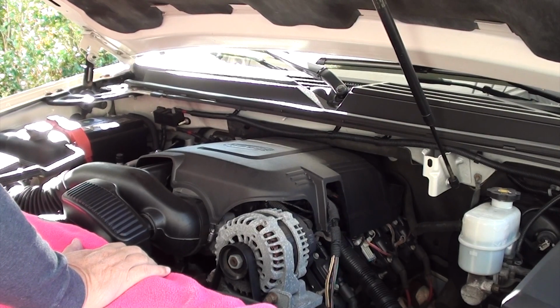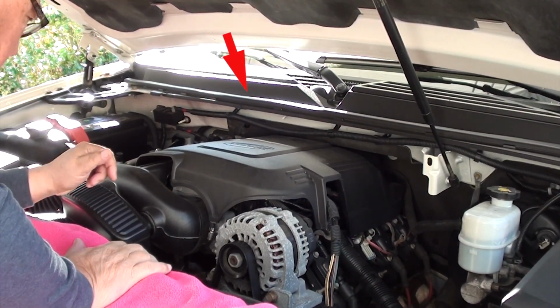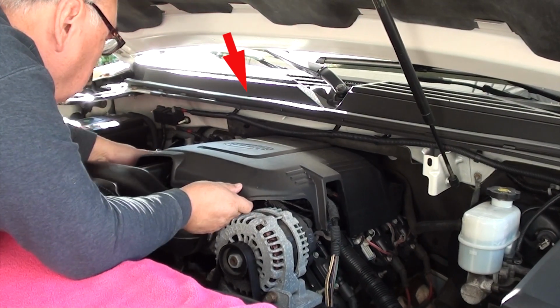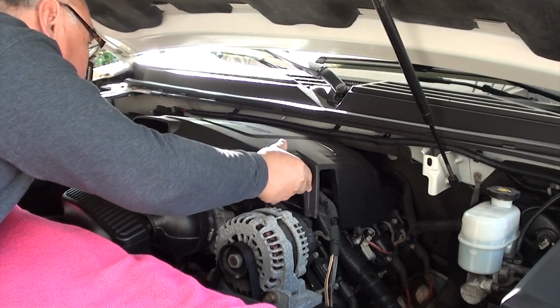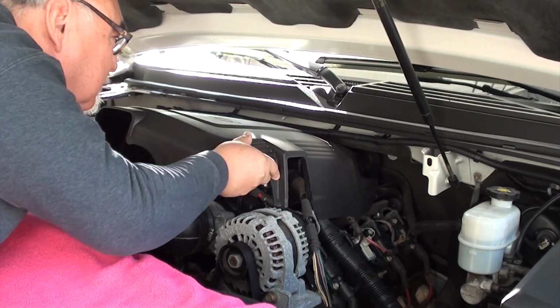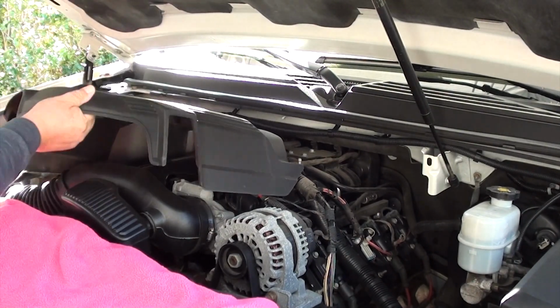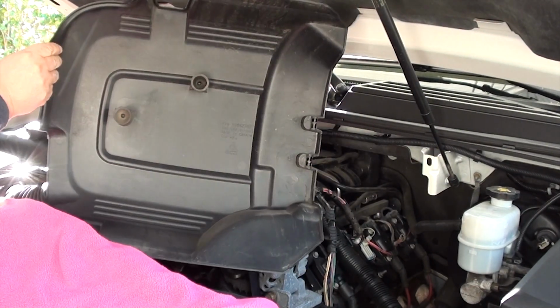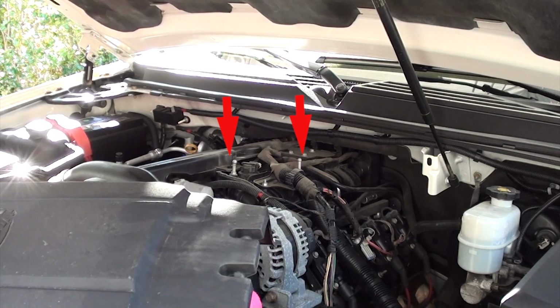Okay, the first thing we're going to do is remove this top cover. This cover just snaps in. So to remove it, you're going to lift up and then move towards the front of the car, as shown. You can see where the two red arrows are at, is where it connects in the back. There's two posts in the back. And the second set of arrows shows you where it snaps in, and it snaps in these two posts here.